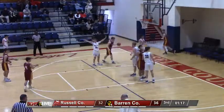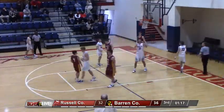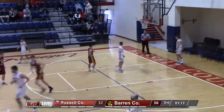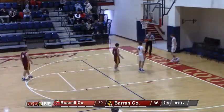Trying to get the rebound. It goes out of bounds. It's going to go to Russell County. Great opportunity right there. Just would not go. Point blank, a couple of them. Yeah. We've got to get one of those to go through the net.